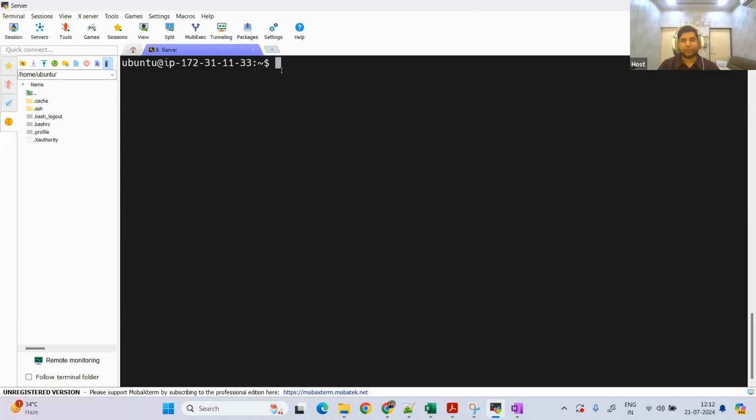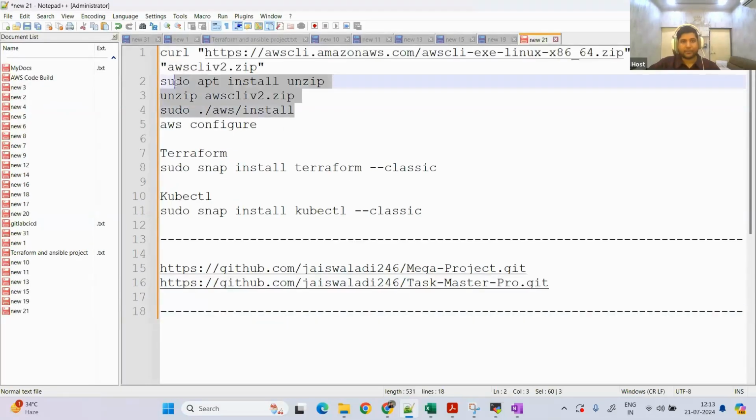Now first of all, from this machine we need to make sure that we are connected to our AWS account so that we can create resources on that account. For that, we need to make sure that we have one tool installed, which is AWS CLI. AWS CLI is a command line interface tool which is going to help us communicate with our AWS account. That means we need to install it first, and for that I have written a script. I'll share this script with you as well later on.